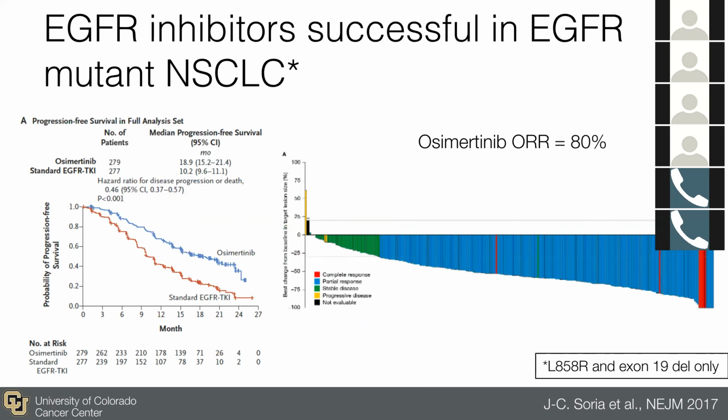This is one of the more recent studies looking at osimertinib compared to standard EGFR TKIs. On the left-hand side, you can see the progression-free survival curves, or PFS curves. So osimertinib was superior to standard EGFR TKIs. However, I put a big asterisk on the mutant non-small cell lung cancer because they only enrolled L858R, exon 21, and exon 19 patients. And so obviously building up to the issue surrounding some of the other rarer mutations.